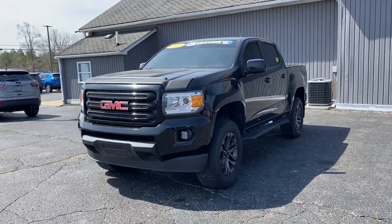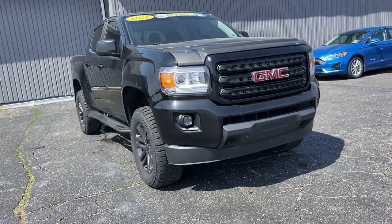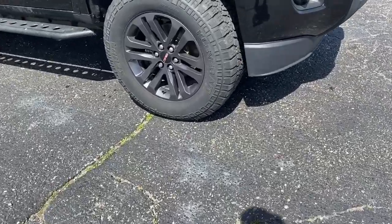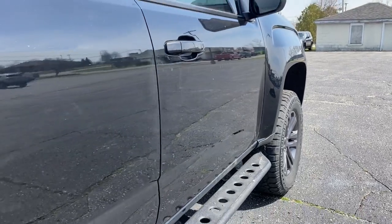Hop into the 2017 GMC Canyon. This vehicle is an outstanding buy with fewer than 80,000 miles on the odometer. This hardworking Canyon delivers impressive towing and hauling capability and a smooth, agile driving experience.